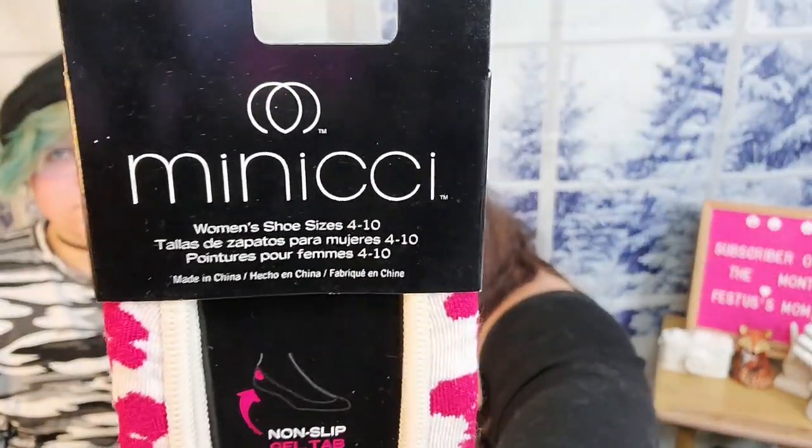I think this is the only pair of socks in this video. I think I actually put this in the thumbnail of my last video, but I didn't show them. So this is a new brand name showing up at the Dollar Tree, Manichi. These are just some of those no-show socks. And I just think they're so cute. I love the flowers on them. These are medium large. They fit women's shoe sizes 4 to 10. And they retailed for $3.99 a piece. They had some other ones, but I just really like the ones with the flowers on them. So I grabbed those.